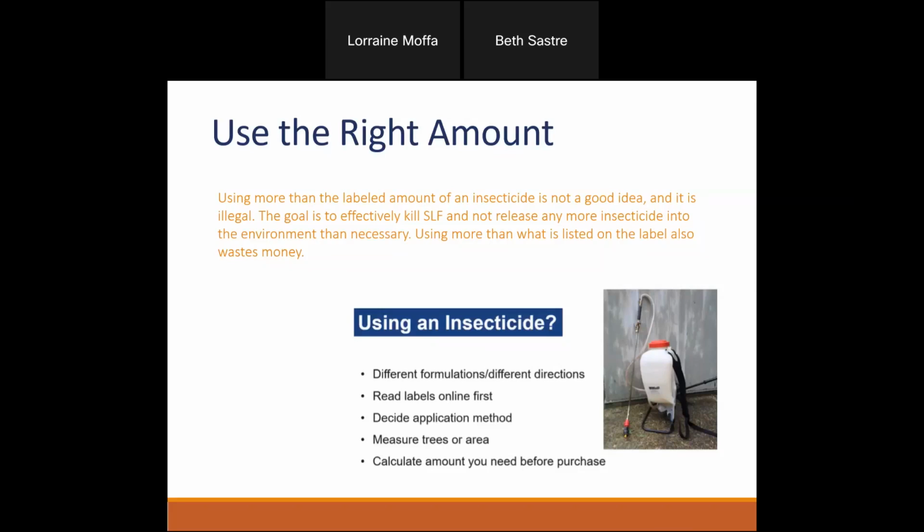The goal of this is to effectively kill, in this case, lanternfly, and not release any more insecticide into the environment than is necessary. Also, when we are using insecticide, we have different formulations, therefore different directions. We have different active ingredients, so different directions. I will always say read labels first and preferably online.